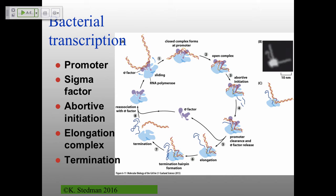Yeah? So during abortive initiation, what determines when it stops, and also what determines the go on? So the question here is what determines what people also call escape or promoter clearance? How do you go from this abortive initiation step to the completely processive form? And the answer is, we'll talk about this a lot more later.